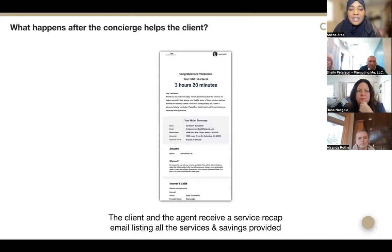When we do, it's super transparent. We send this email out to them to let them know, look, this is how much time you saved. This is what we were able to set up. This is what still needs to be done, or what we weren't able to do, whatever the case may be. We put a summary and we send this to you, the agent, as well, so that you know what we were helping your client with.